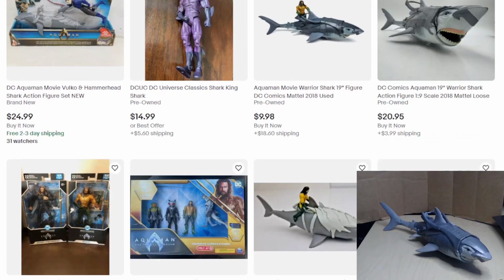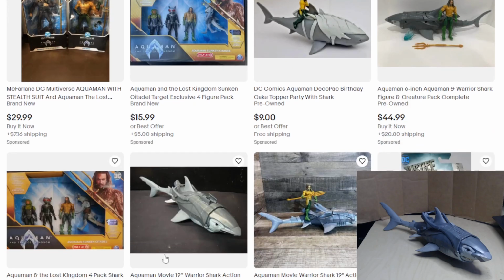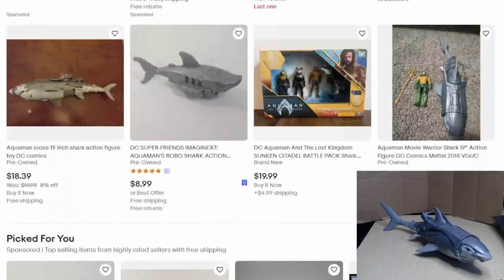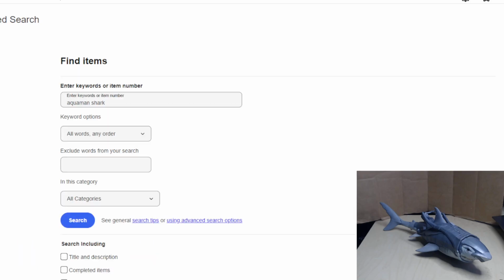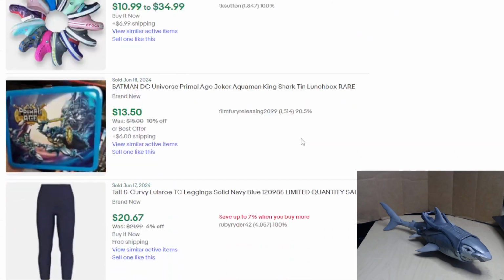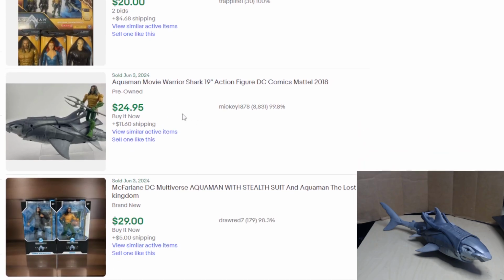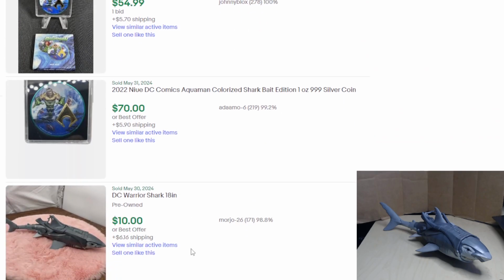So prices kind of all over the place. This one, that's not quite the same. Why is this one so expensive? So 20 bucks for a shark. Wow. So I'm guessing this one has all the watchers because 18 bucks is going to be the cheapest for this shark. I can't imagine people are buying this. It's just not that cool, honestly. It doesn't really do anything, and nobody likes Aquaman. So, 67 sold. So we have, wow, we have the complete Aquaman with the shark for 35 bucks. You have just the shark for 16.